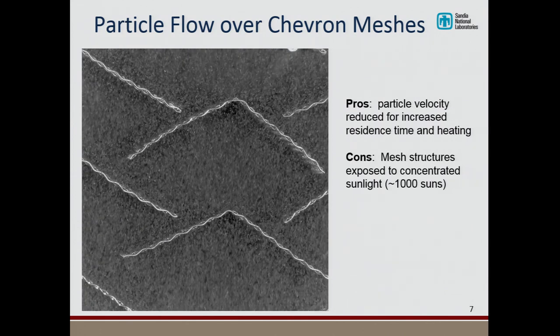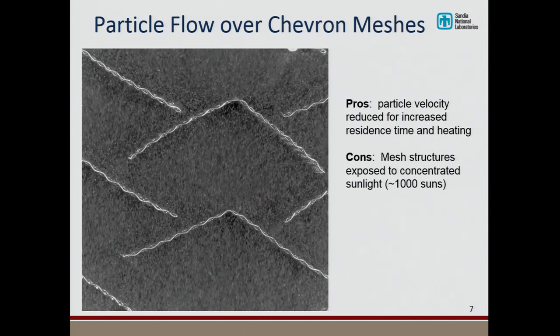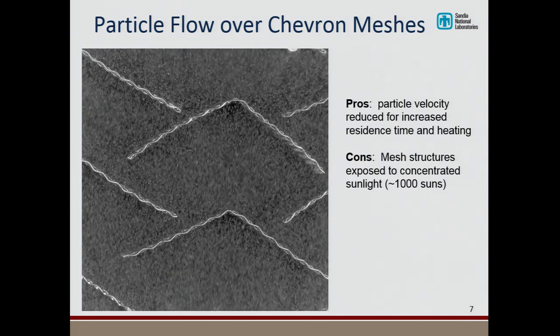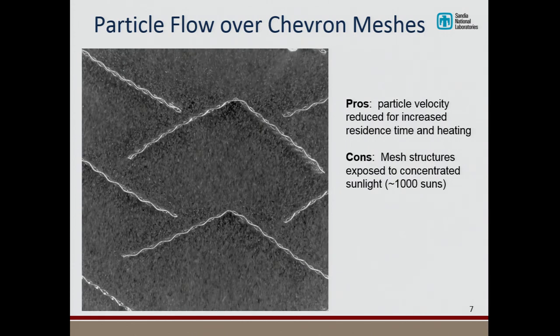Again, the pro of having an obstructed system like this in the receiver is that you increase your residence time by reducing the particle velocity through the system, and you thereby can increase your heating and desired temperature. The con, however, is that your mesh structures are potentially exposed to direct sunlight. If you have any pockets or regions where the particles aren't flowing, you can really overheat those structures that are in the direct concentrated sunlight.